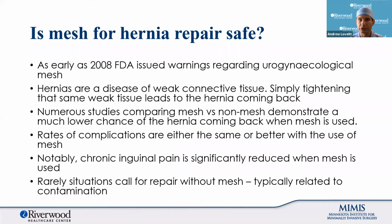So as early as 2008, we did see a couple warnings regarding mesh. These are mostly for what we call urogynecological procedures or bladder issues. We know that hernias are a disease of weak connective tissue, and that simply tightening that weak tissue back together usually results in the hernia coming back.